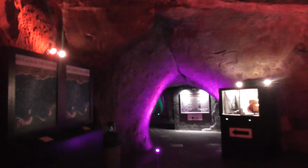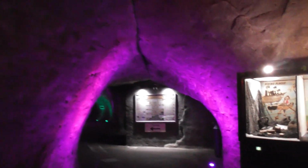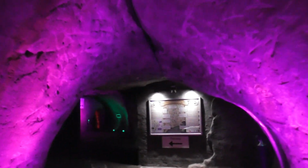So these are all real natural caves, guys. These caverns are cut into the rocks, and you can just walk about here. It was used by the smugglers back in the day.